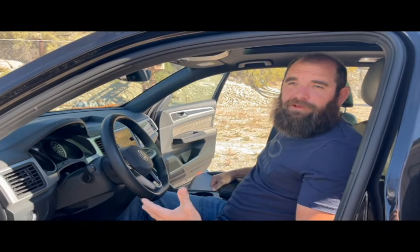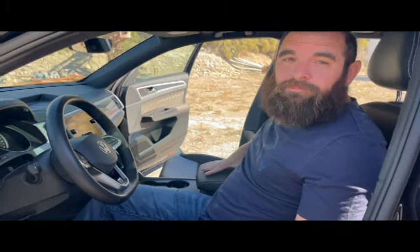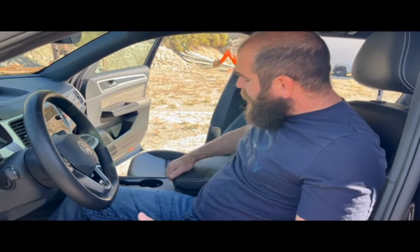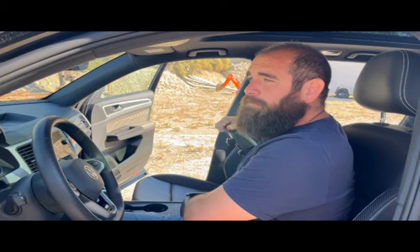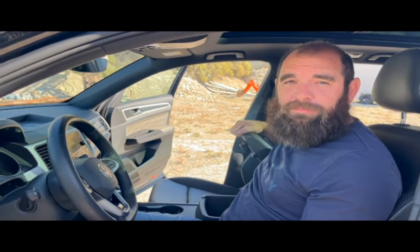A couple other things that we really liked about this vehicle is, one, the center console. It is soft touch, great stitching. I think it looks great. And honestly, you could fit a lot of coffee beans in there. It's really big.